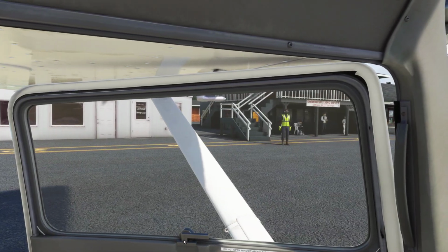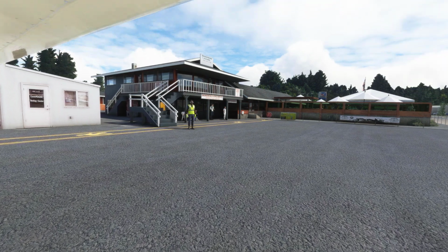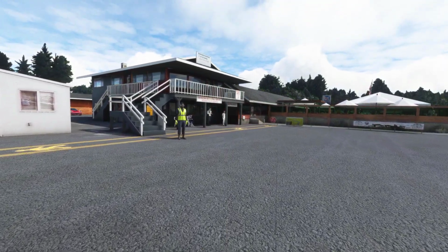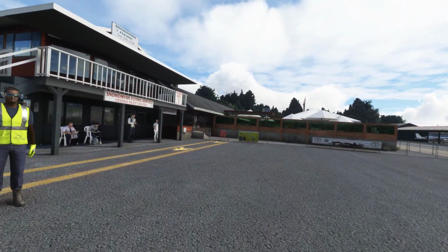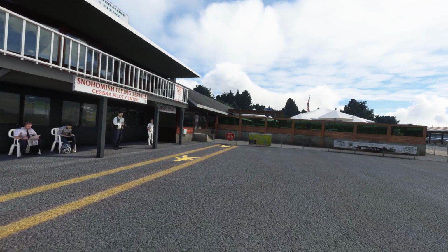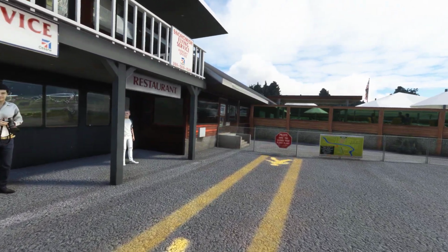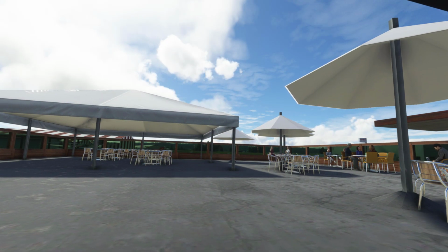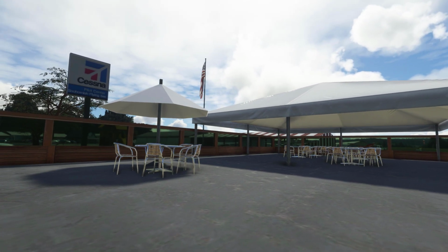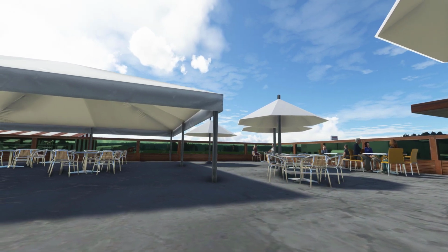Alright, let's get out and get a bite to eat. Let's head to the restaurant. We'll get a bite to eat, and then we'll check out the airport. Maybe we'll go inside. No, let's go out on the patio and eat. Well, the deck looks nice. Let's go find a place to sit. Maybe we can get one by the plane.